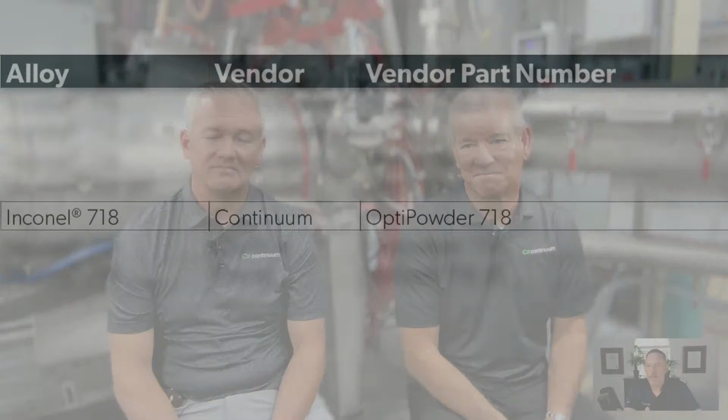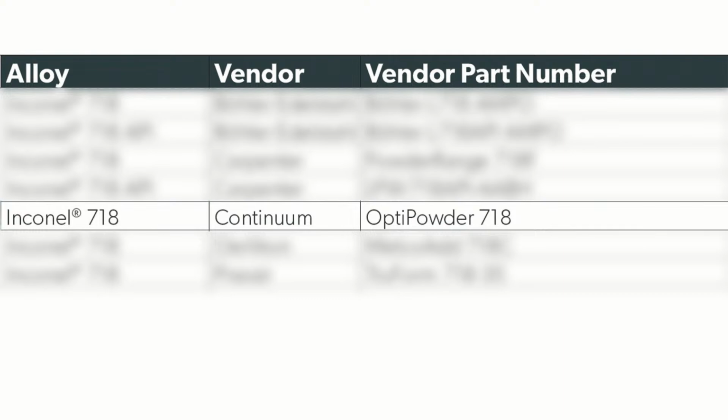Yeah, I would say for any of the Velo 3D customers out there, we do have a qualified version of the Continuum Inconel 718, OptiPowder 718 right here on our qualified powder list. So if you're interested, you can contact your Velo 3D representative or reach out directly to Rob or Greg. I'm sure they'd love to field your calls.